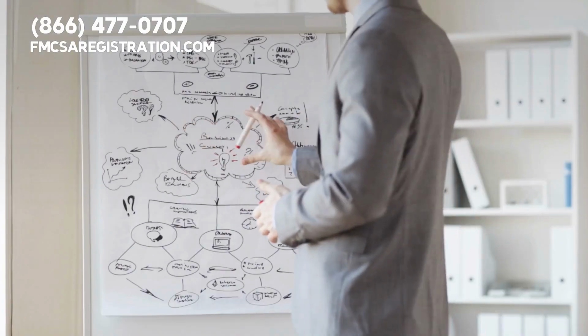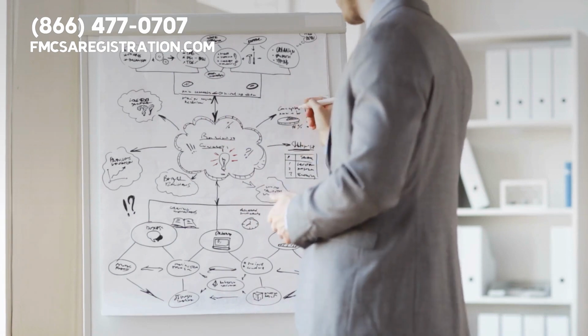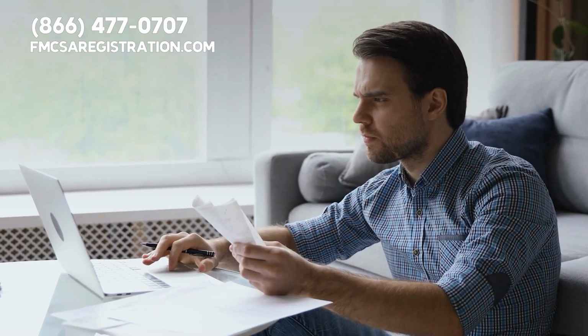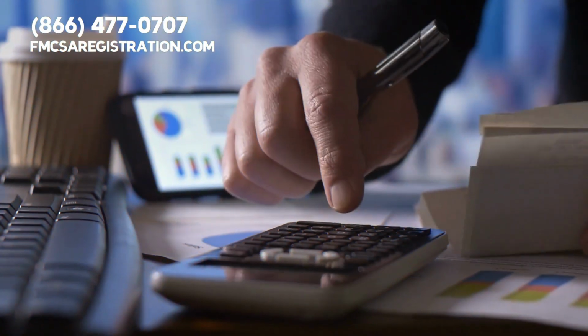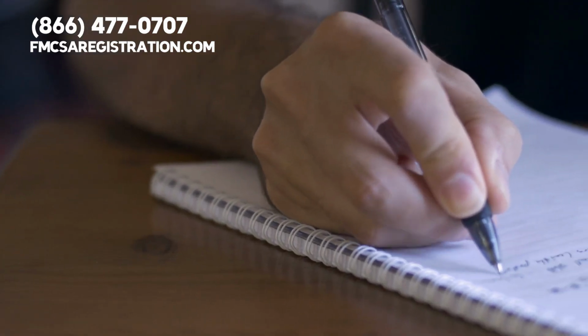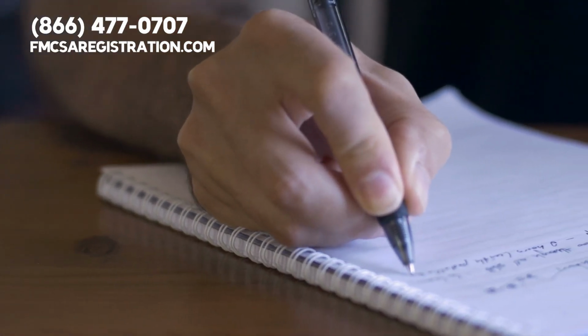Running a successful hotshot trucking business requires good business management skills. In fact, step 5 is all about managing your new company. This includes overseeing your finances, scheduling your deliveries, and maintaining your equipment. Make sure to keep accurate records and stay organized to ensure the success of your business.